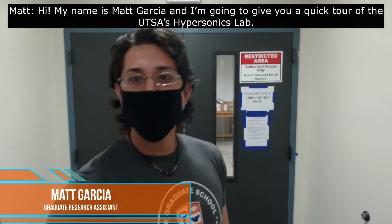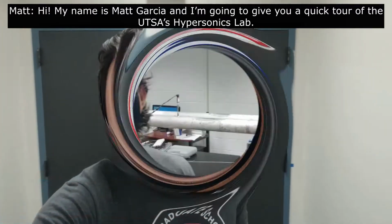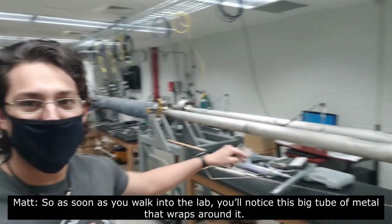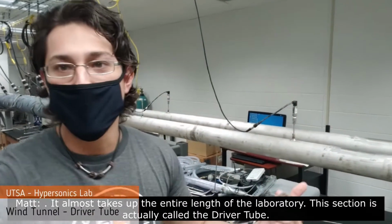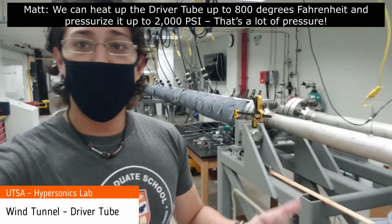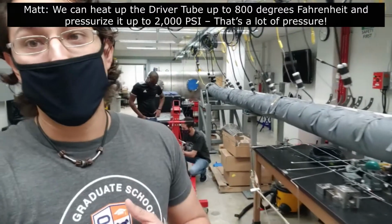Hi, my name is Matt Garcia, and I'm going to give you a quick tour of UTSA's Hypersonics lab. As soon as you walk into the lab, you'll notice this big giant piece of metal wrapped around. It almost takes up the whole length of the laboratory. This section is called the driver tube. We can heat up the driver tube up to 800 degrees Fahrenheit and pressurize it up to 2,000 psi, and that's a lot of pressure.